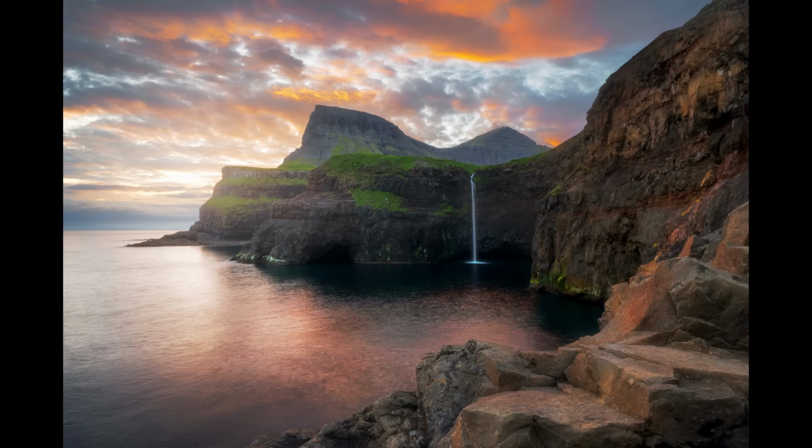And this shot here is also from me and Nick's workshop up there. And we just got probably the best sunset I've had in Gásadalur ever. Finally got some beautiful red clouds that were just lit up from underneath by the sunset. And this is, as you can see, from the lower perspective, so you can't see the town.